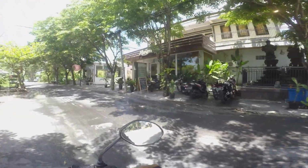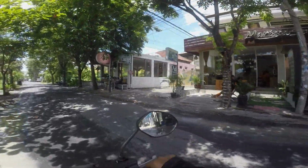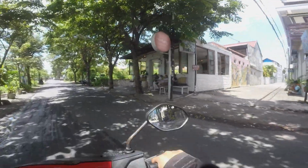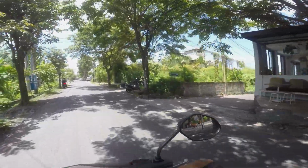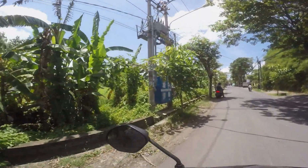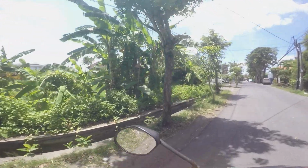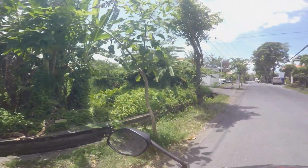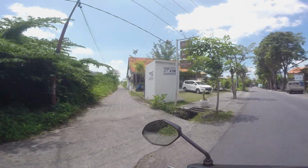And this one, this is a massage parlor. And take a look here, there is a couple of tourists just sitting in front of a restaurant, chilling. And take a look at this. This is farming land, growing some bananas, some grass, and more grass.